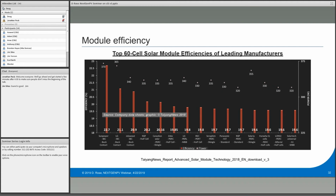There are a lot of sources for what the efficiencies of modules are. This is one from a report by Taiyang News. Here's another source of information. They put out reports, they have news, and this was one from last year where they looked at the top bin for this size of module, and said that SunPower had the highest efficiency at 22.7%, on down to generally a little below 20% for the ones running their best mono PERC, but also Panasonic's heterojunction, with LG being the second, and I'll talk more about them.